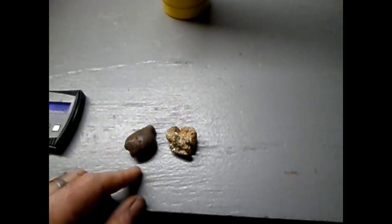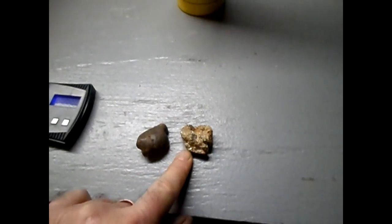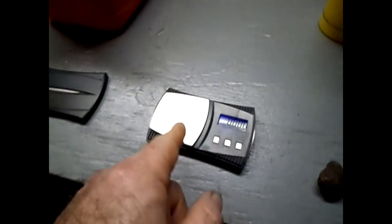The two bigger pieces that I brought home, that I also showed in the upper right-hand corner of the screen on that last video, you can't put them on the scale and get a reading. They're too heavy. So, I can't even tell you how heavy those are. Too heavy for the scale.